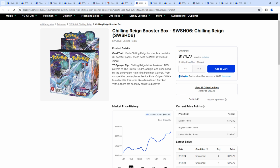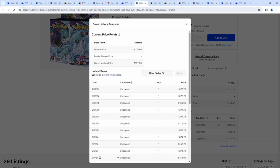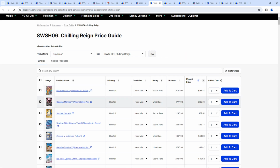Next is Chilling Reign. Chilling Reign is out of stock on the Pokemon Center, so it is above the MSRP right now for the market price. You can see it's at $170, and it's gone up around $20 in the past 3 months. You can even see some people paying $180 or $175. So this box is going up in price pretty quickly, and this is another one of those good sets.